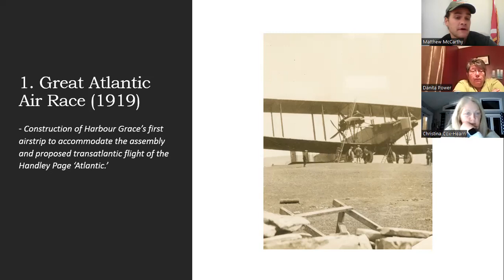And they assembled this plane in 105 crates. It was an old World War I plane. And it was going to fly across the Atlantic to win a prize from the Daily Mail. A little bit more details on that. It actually didn't attempt the flight.